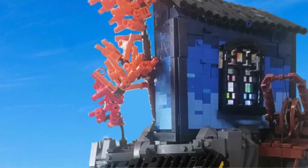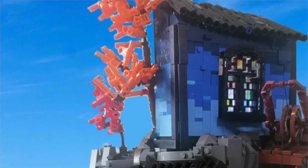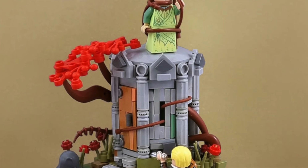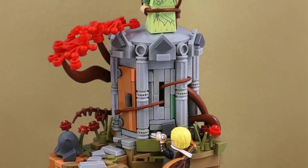Very, very cool entry. Last one, we have brianbrickster, the Rescue in the Cursed Tower, which is another entry for the 12 by 12 vignette category.